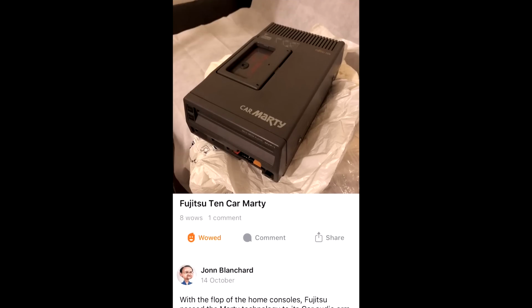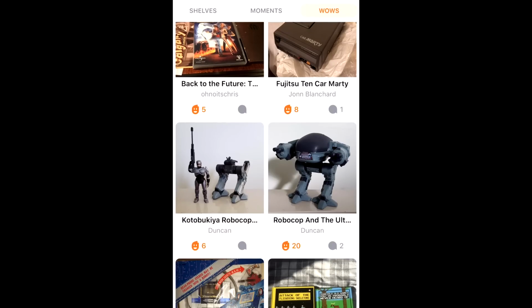Yes, it was ludicrously expensive, and as a result, the old Car Marty here is one of the rarest consoles in existence, I believe, because basically you'd have to have been richer than 14 gods in order to have afforded it. What else have we got? Oh, some rather nice Kotobukiya Robocop figures.